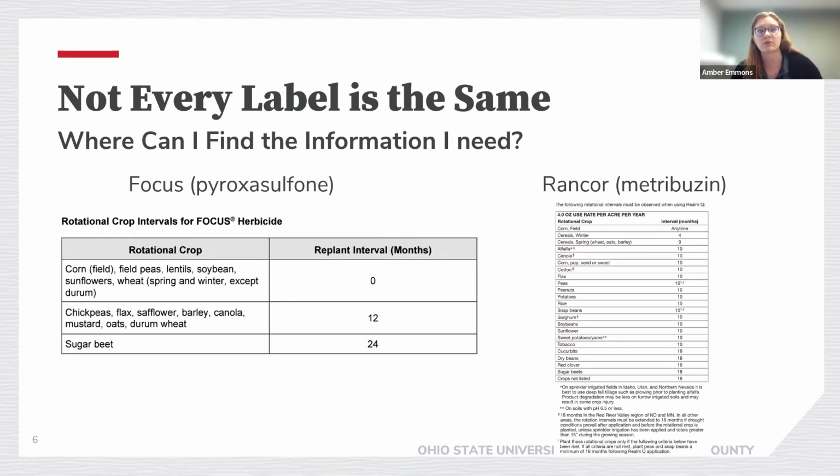Now, Rancor, metribuzin, is another, just throwing out examples here. There's another chart, it looks a little bit different, but it's the same information. If you're planting winter cereals, you should wait about 4 months. If you're going to plant some kind of rice, maybe you need to wait 10 months. You're going to have to sit down and read your label, because every herbicide may be different and how they report it may be different as well.